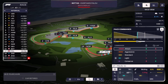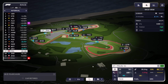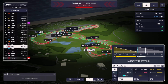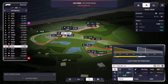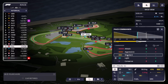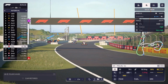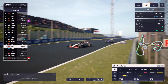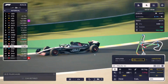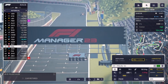Speaking of, gotta manage my tires. Back them up until they're cold. And there's Sargent. Sargent's behind us. And we got Piastri behind us now. Standard. And we're going to have him deploy. And we're just going to watch this real quick. Actually, we're going to have him harvest. In the DRS, hopefully. Does get DRS.